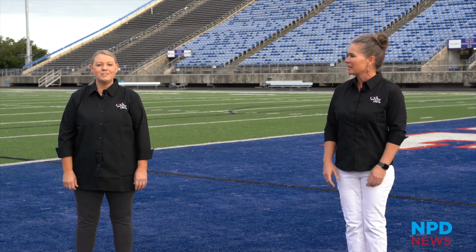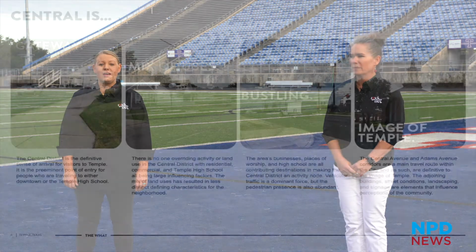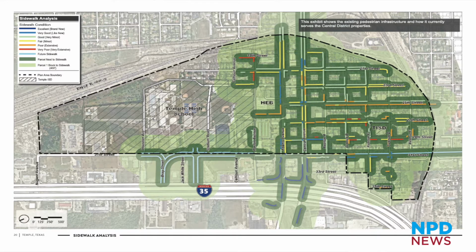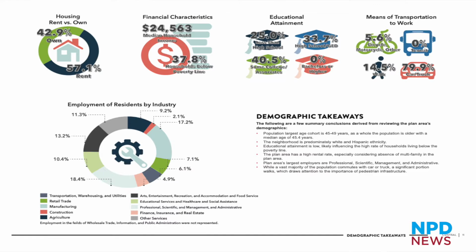The Central District is the fourth district that we began working on with our neighborhood planning district process. There are a total of 18 neighborhood districts that we have identified, and we are excited to have started and finished the Central District. We start each district with an extensive data gathering process. We gather data by developing a photo inventory, sidewalk analysis of the entire district, as well as looking at zoning and demographic data. Then we also start off with a very extensive public engagement process that leads us through the entire plan.